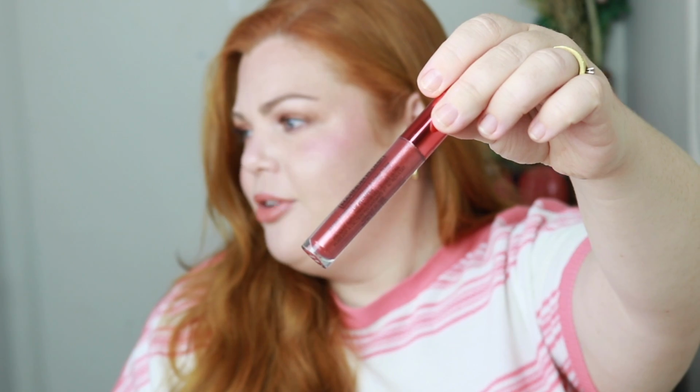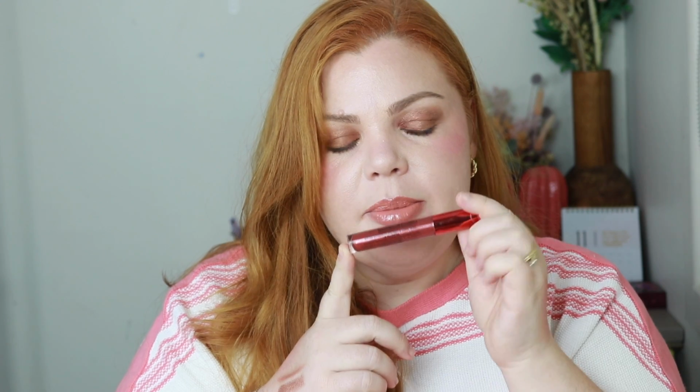And then this is for holiday from Too Faced. The Lip Injection Maximum Plump in Maple Syrup Pancakes. I did use this in a video recently trying on new makeup, and the color is like this soft brown red metallic. Oh, it's not metallic, it's more of a shimmer, but it's still soft because it's a lip gloss, so it doesn't look this heavy on your lips. It's right up my alley.